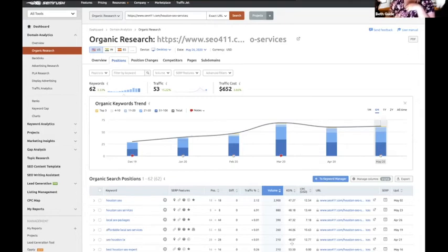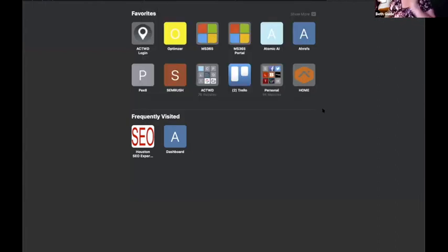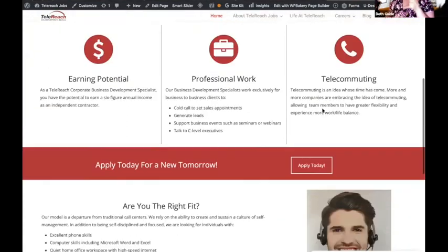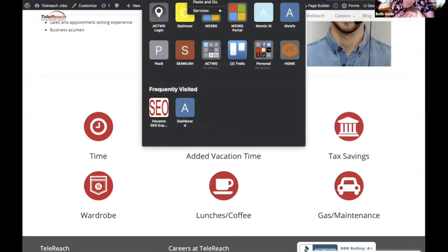The next thing I'm going to look at is the content itself, and I start to audit the content. I mentioned Telereach. They're a good example, because we built the website for them, but we need to fill in some information because they just gave me some real basic information. This page is okay. It's thin.